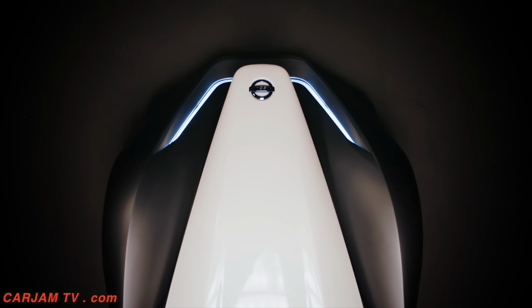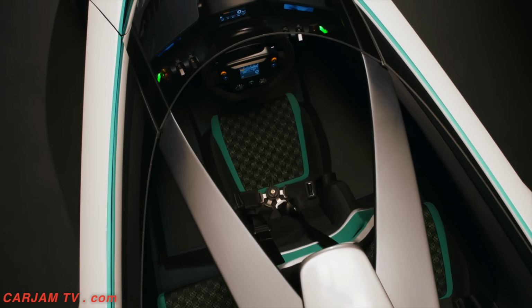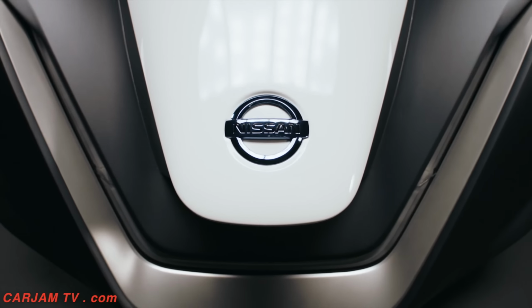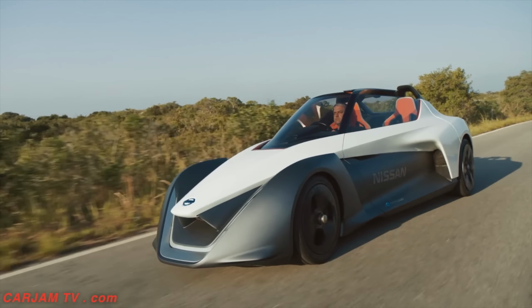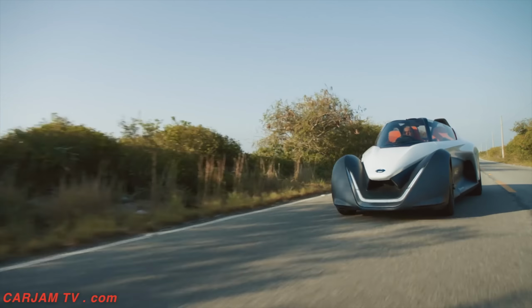After the positive reaction of the BladeGlider concept car in 2013, we felt that we should continue to explore the potential of a sporty EV. We have been saying to ourselves, this is the EV for car lovers. The car itself is a good mix of aerodynamics, engineering and design.